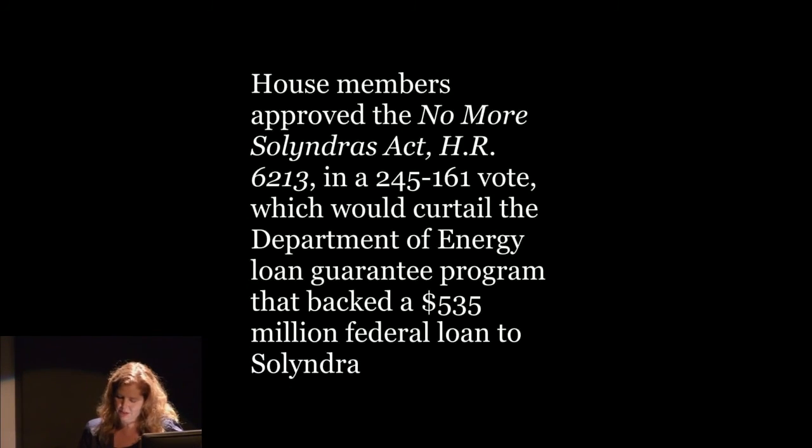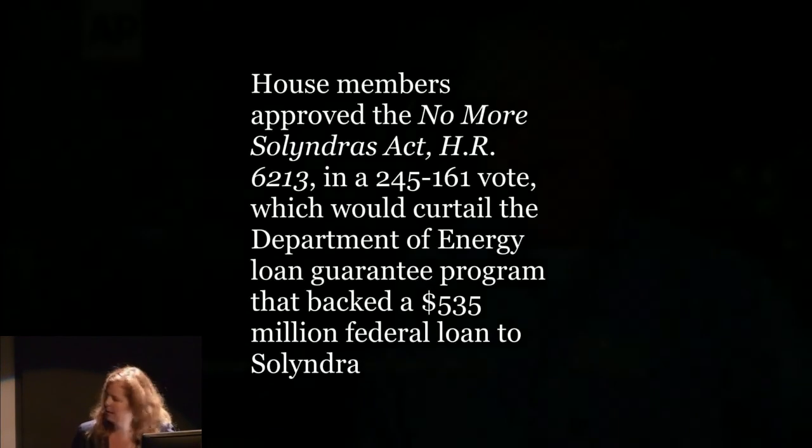And because of the Soul Grotto, House members approved the No More Solyndras Act in a 245 to 161 vote, which would curtail the Department of Energy Loan Guarantee Program that backed the $535 million federal loan to Solyndra. The Senate did not pass this bill, which is a good thing. If a political discourse has by itself brought people into the garden, then I would say finally politics has done something useful for us.